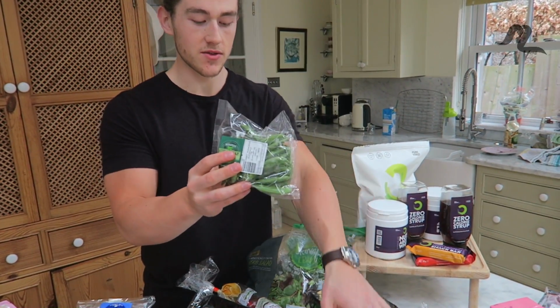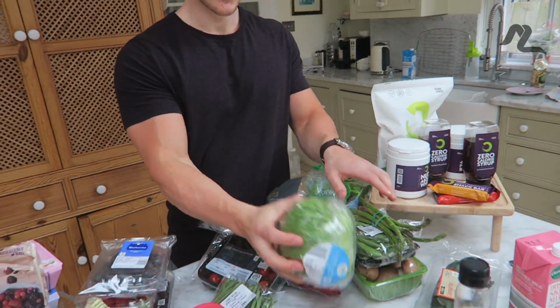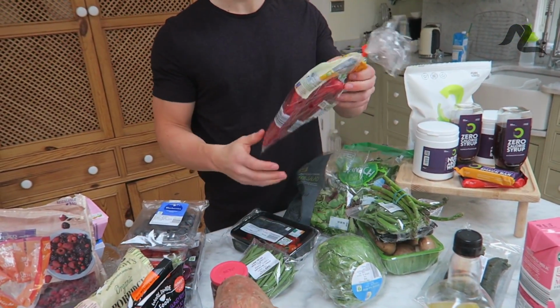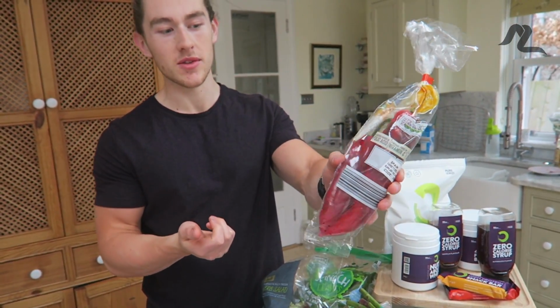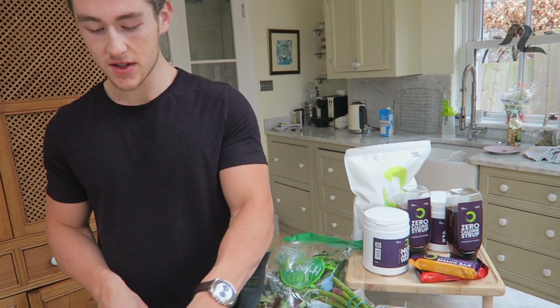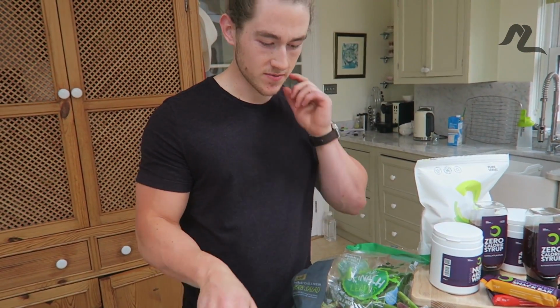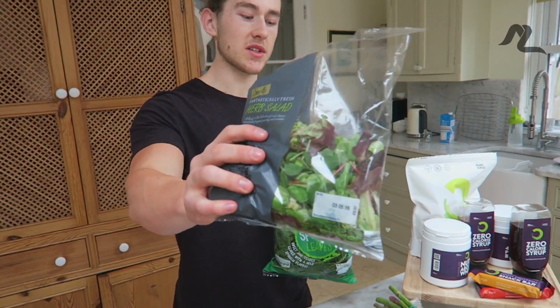Just buy all these different vegetables: asparagus, peas, iceberg lettuce. These are my favourites. Sweet red peppers, I'd just chomp onto one of these like I'd eat an apple. Literally no calories in them. Cherry tomatoes for salads, and green beans, string beans. Of course, spinach and just mixed leaf salad.